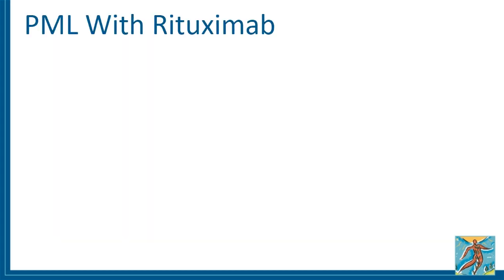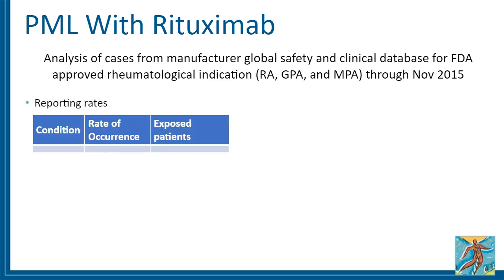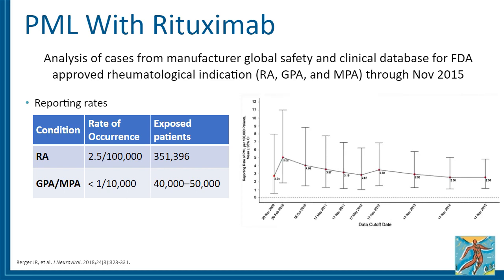With respect to PML, which you will find on the label, it's worth exploring what we know about PML with rituximab. So rituximab has been used in a wide variety of diseases, chiefly rheumatologic diseases and B-cell malignancies. And it's been used for a much longer period of time than any of the anti-CD20s for multiple sclerosis. If one looks at, as has been done, the data from the global safety and clinical databases for the rheumatologic indications that are approved by the FDA for rituximab, and they are rheumatoid arthritis, granulomatosis with polyangiitis, and microscopic polyangiitis, through November 2015, one sees really no increased rate of PML over time.